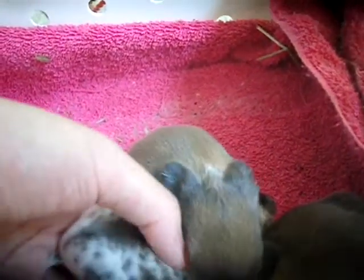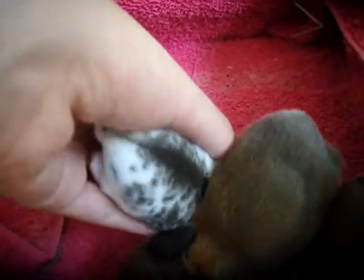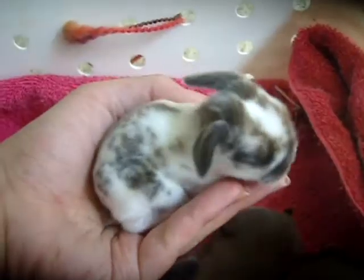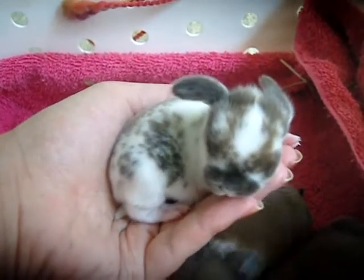And last but not least is the smallest one. I'm assuming this one is going to be a true dwarf when it grows up. And its ears are already flopping.